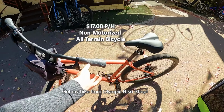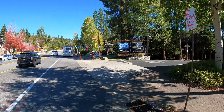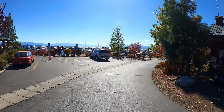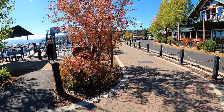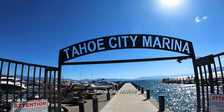Check out my bike from Olympic Bike Shop. Let's go. Okay, real quick stop at the Tahoe City Marina.